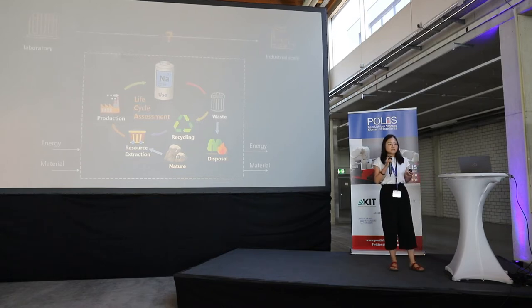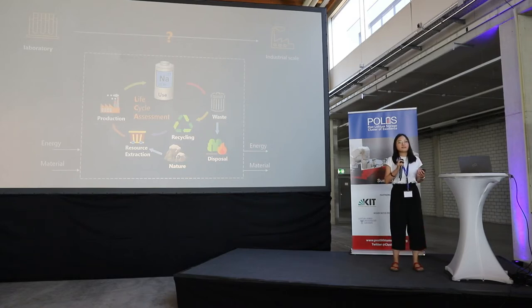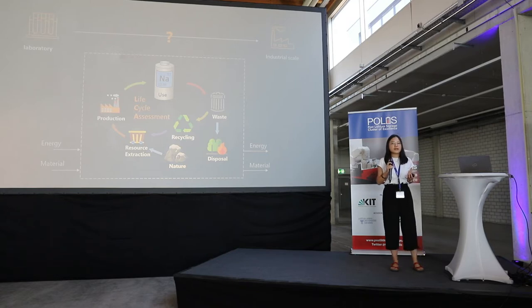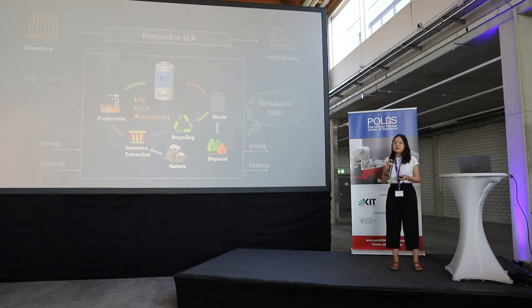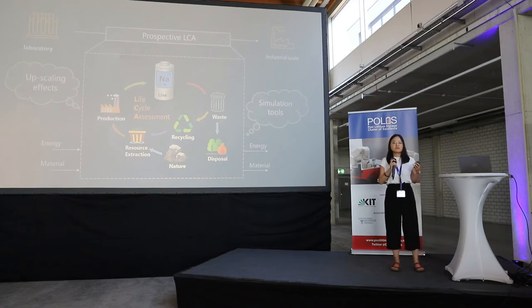However, for the hard carbon, it is a technology which is still in the early phase. So we are facing the dilemma that has already been introduced by Dr. Baumann before. We need the data to perform the LCA on the industrial scale. However, we are still lacking the data because we still don't have a fully commercialized production line of the hard carbon. So we are developing a prospective LCA framework that can upscale the manufacturing of hard carbon and evaluate the environmental impact in the industrial scale by using the data from the laboratory scale.